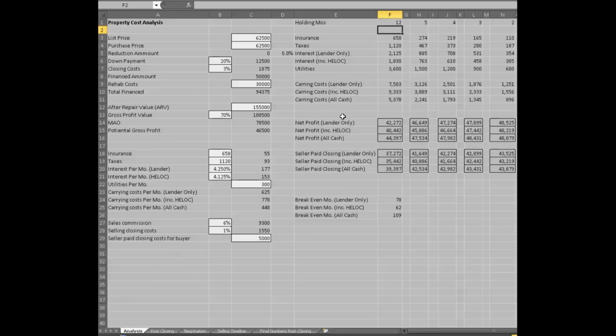And then down here, this is where I'm really focusing in on this analysis. I've got 3 categories here. This one, I'm only financing against the property itself. And there is my net profit, so to speak. And then down here, if I did it all, including my HELOC, all financed, then I would be sitting here at about $40,000 on this analysis. And if I went all cash, I'd be positive about $4,000. So that just gives me a quick look on different ways I might get into it and see where I'm at.